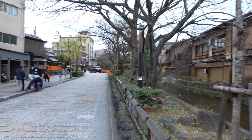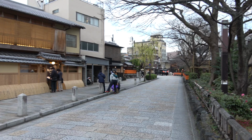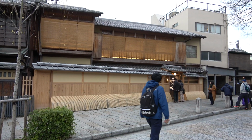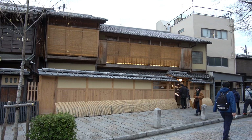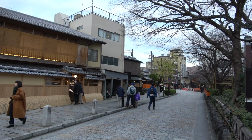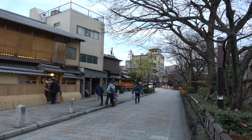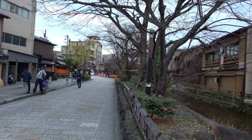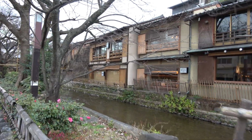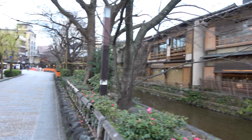Righty, back to the taxi. Oh, it's the Hard Rock Cafe, yeah? Hard Rock Cafe, Kyoto. Very cool. Back in the wheels to the Four Seasons. Outside the Hard Rock Cafe.